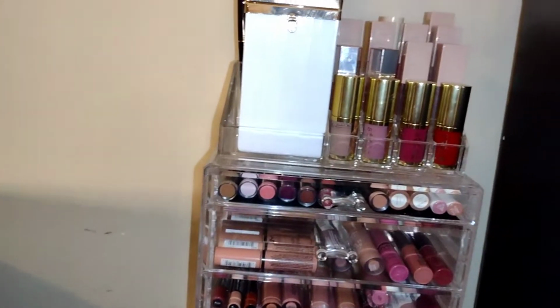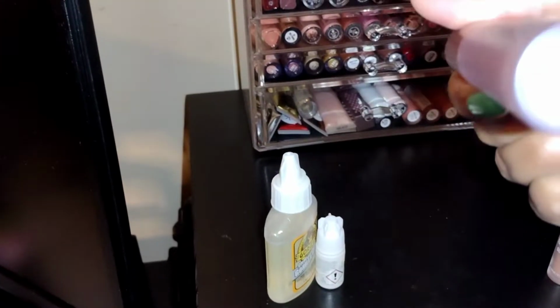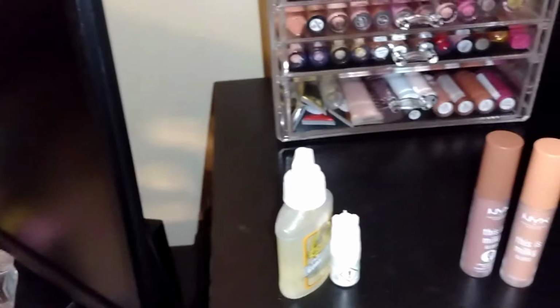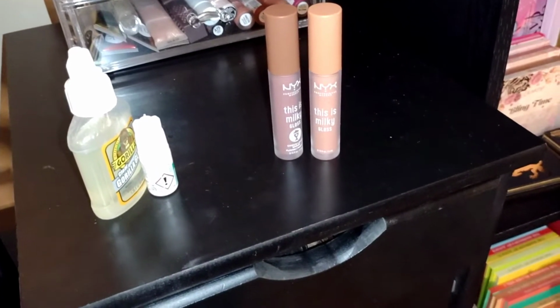I have no idea what lippy products. I have been loving these two from NYX. I think one is a chocolate latte. I'm sorry, my fingernail was in the way. Chocolate latte, and this one is milk and honey. So I may take those. I just need a liner. I did purchase the Sephora lip liner in molasses, so I can use that one.